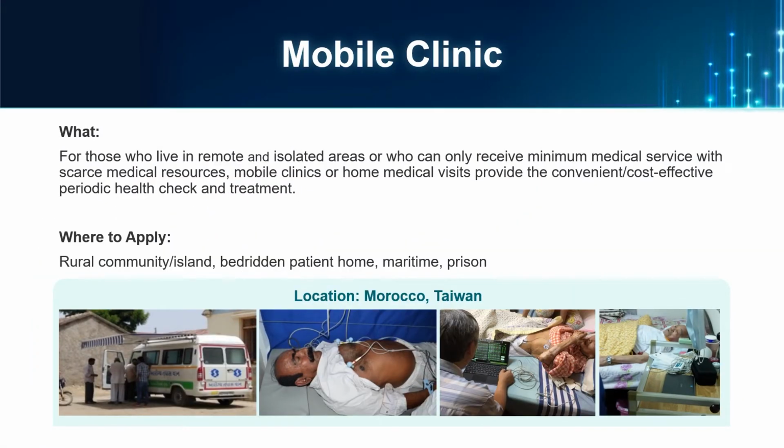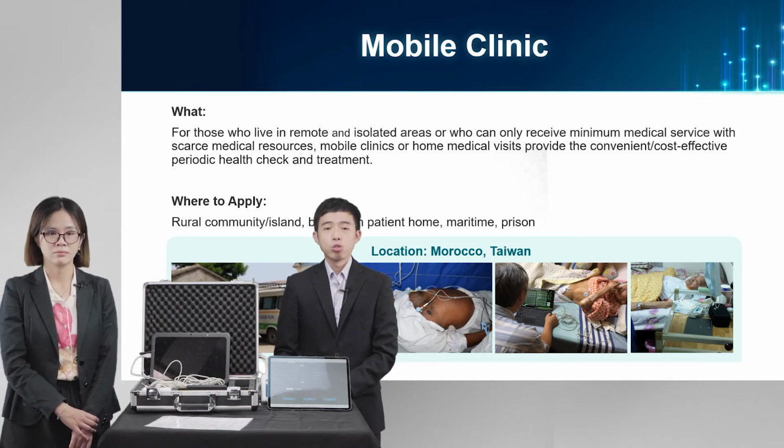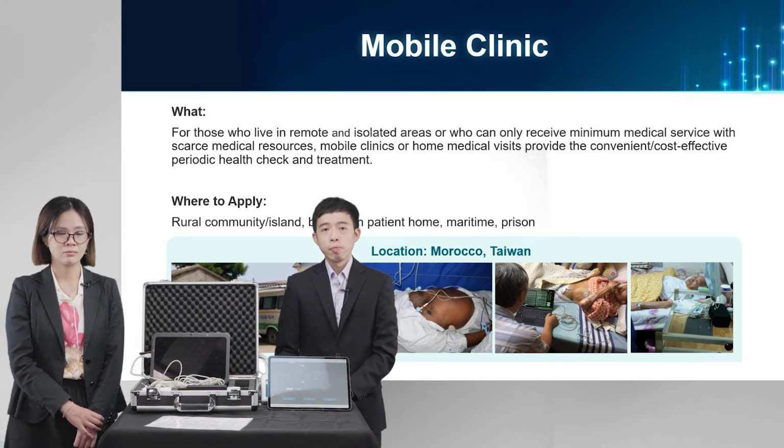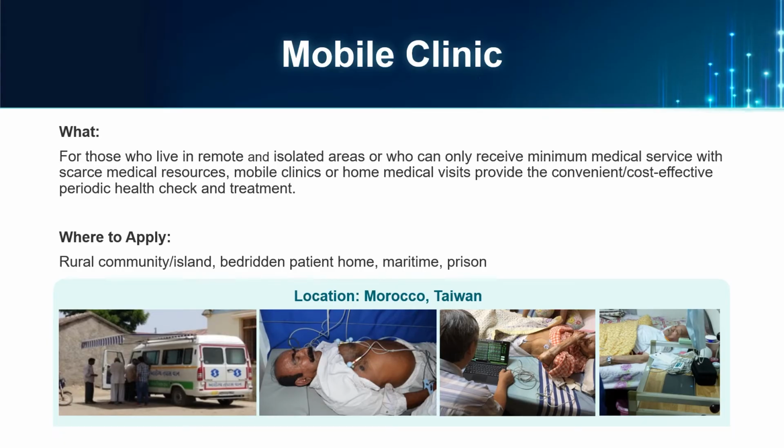Some people live in rural areas and may need heart examination and medical health checks periodically. Our portable ECG is applicable to rural communities, home visits, maritime, and prisons. There are some pictures to show the PC ECG used in a mobile clinic located in Morocco, and home visit service provided by general practitioners in Taiwan.